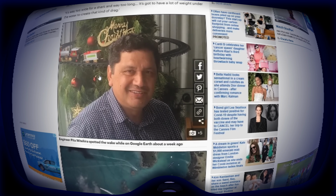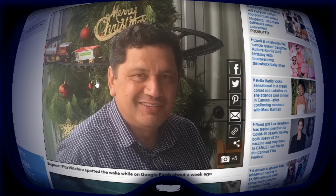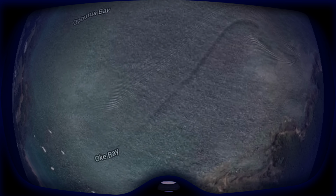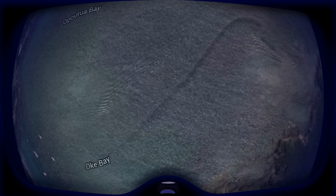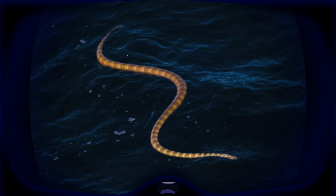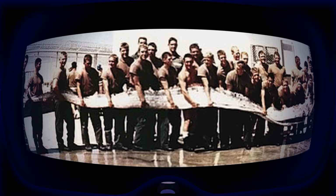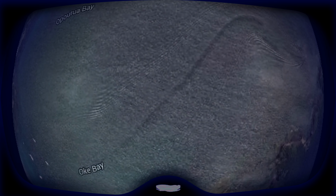Back in 2014, the Daily Mail reported that an engineer named Peter W. took this screenshot of Google Maps after spotting the odd wake in the water. Usually boats don't make waves like that. They usually leave behind some white froth, and it's usually in a different shape. So people are saying it could be a giant sea snake or sea monster. Some people even think it could have been a giant fish. It's an interesting phenomenon, but it's also possible that a smaller, faster watercraft could make a wave like this.